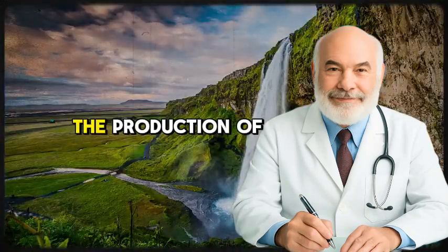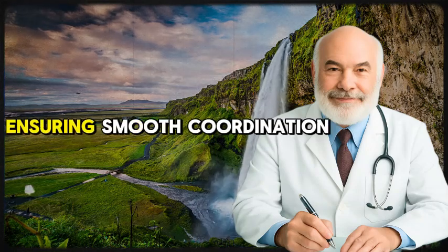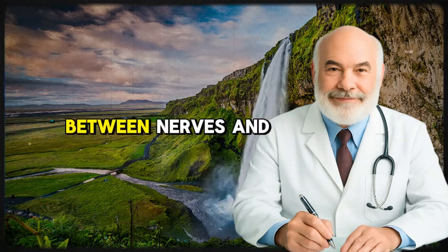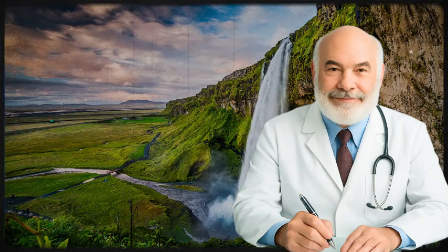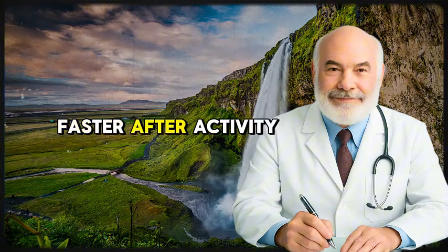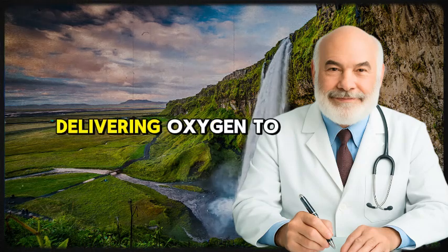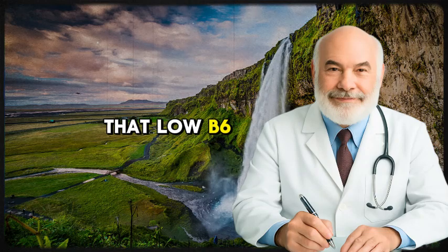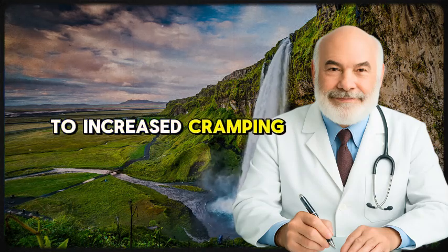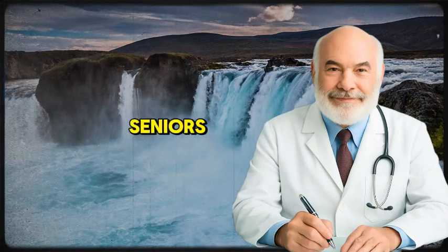Vitamin B6 supports the production of neurotransmitters that control muscle movements, ensuring smooth coordination between nerves and muscles. It also reduces inflammation, helping muscles recover faster after activity, and improves red blood cell production, delivering oxygen to muscles. Research shows that low B6 levels are linked to increased cramping, nerve dysfunction, and muscle stiffness in seniors.